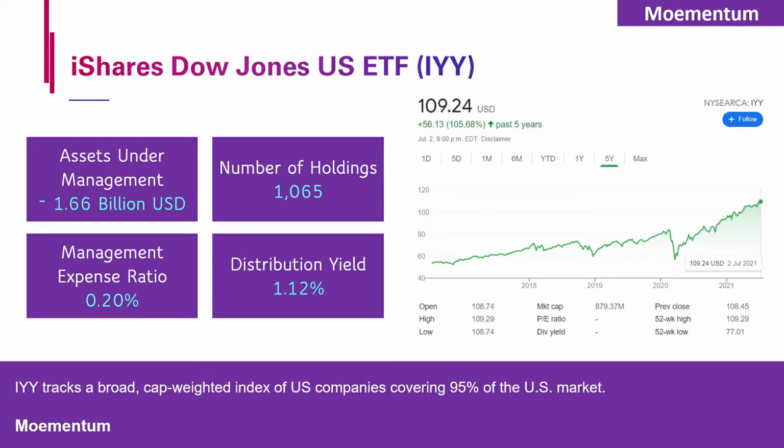The second ETF to review is iShares Dow Jones US ETF with ticker symbol IYY. It is another large Dow Jones ETF which aims to track the investment results of the Dow Jones Index composed of US equities. This offers exposure to both larger and mid-sized US companies and currently has $1.66 billion in assets under management. Furthermore, with an annual expense ratio of 0.20%, it is still quite a budget-friendly choice for investors. Currently, the ETF has a dividend yield of 1.12%, and it tracks a broad, cap-weighted index of US companies covering 95% of the US market. This ETF is showing a 5-year cumulative return of 106%.